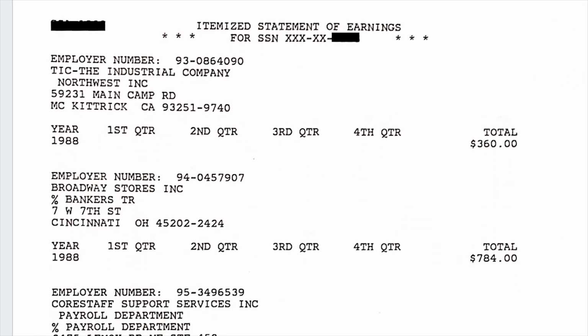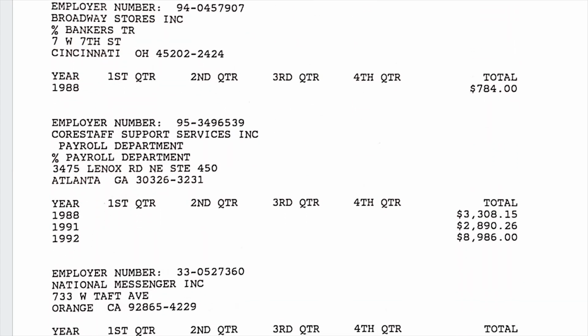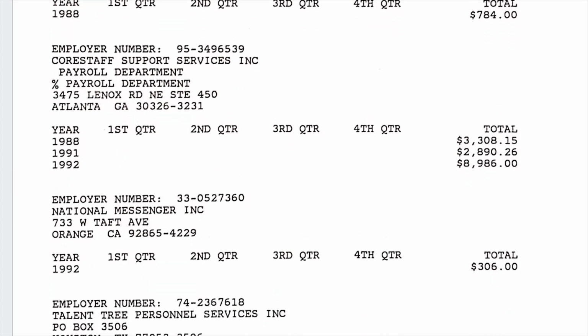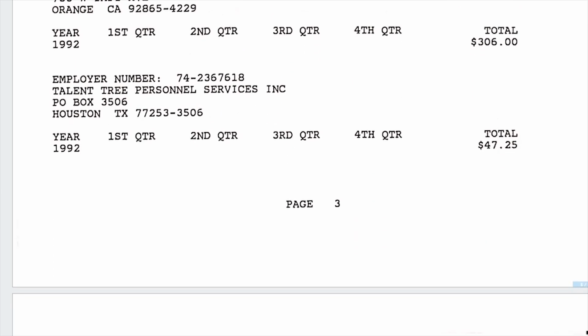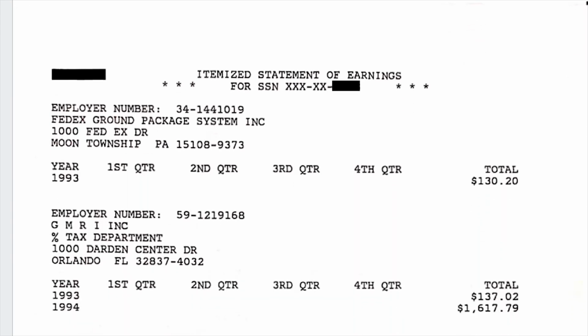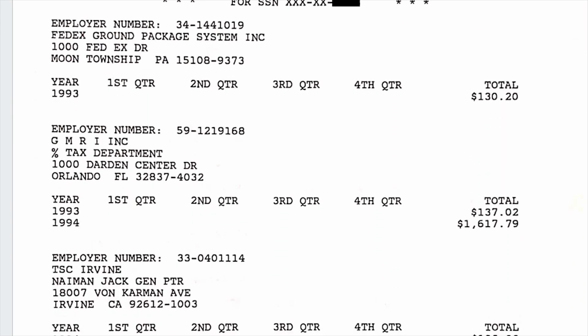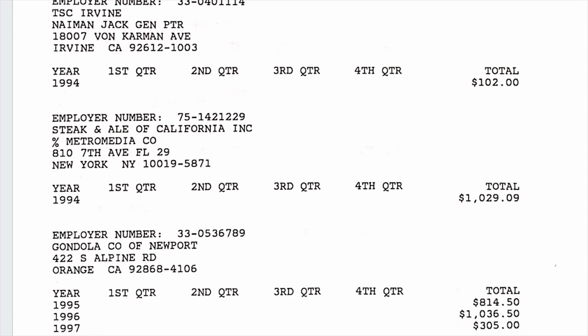Well, I worked at one place and made $400, and then Broadway stores, right? And some temp service for a couple of years and made a few grand. And I was a messenger and another temp place. FedEx Ground. That obviously didn't last very long if I made 130, right? So you're showing a pattern of, I can't keep a job. There's no career. There's nothing going on. Look at these totals, 94.